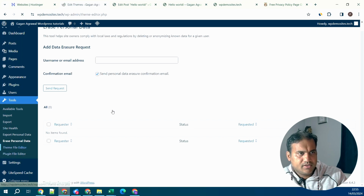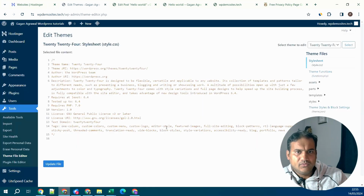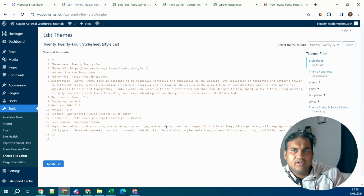And these two options are, theme file editor is something where you can update the code directly, so it's a kind of an advanced bit. If you want to understand how to update any code in WordPress, then comment on the video, and I'll try to create a dedicated video around it.